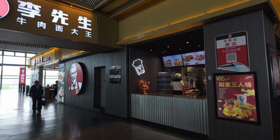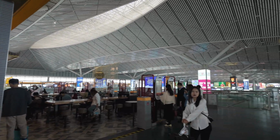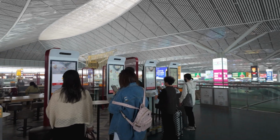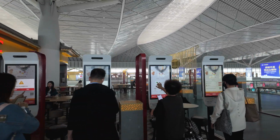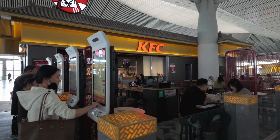You can see here, got standard issue KFC. This time they've got ordering screens. Probably switch the language and make it real easy to order if you need to, if you don't read or speak Chinese.